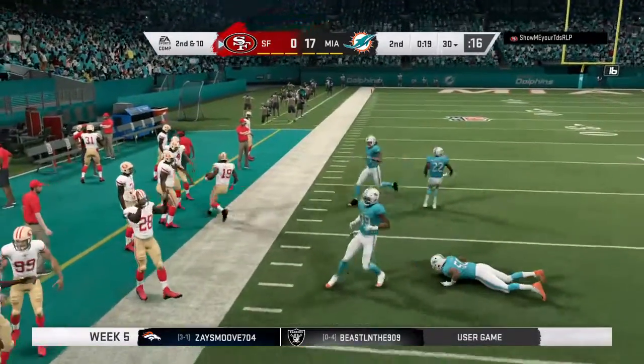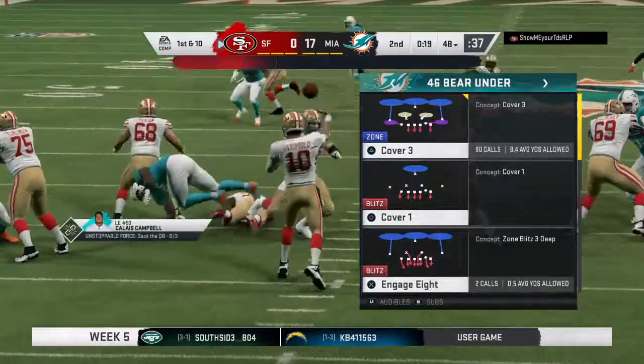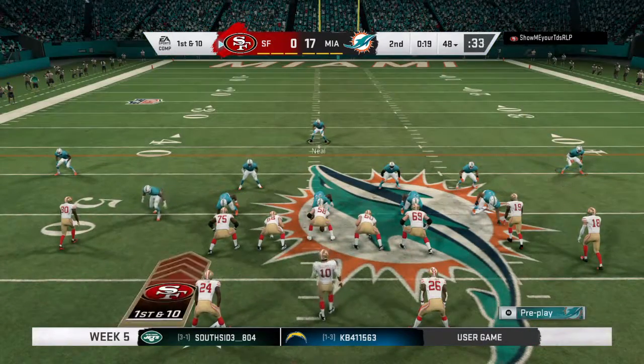Man open, that's Deebo Samuel. And he'll be out of bounds, but able to get it up past the 45. That one good for a first down pickup of 18 yards.